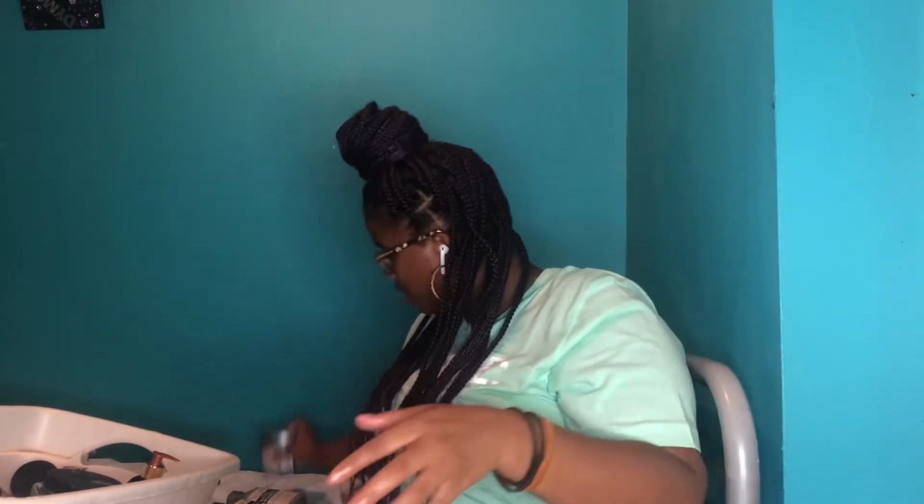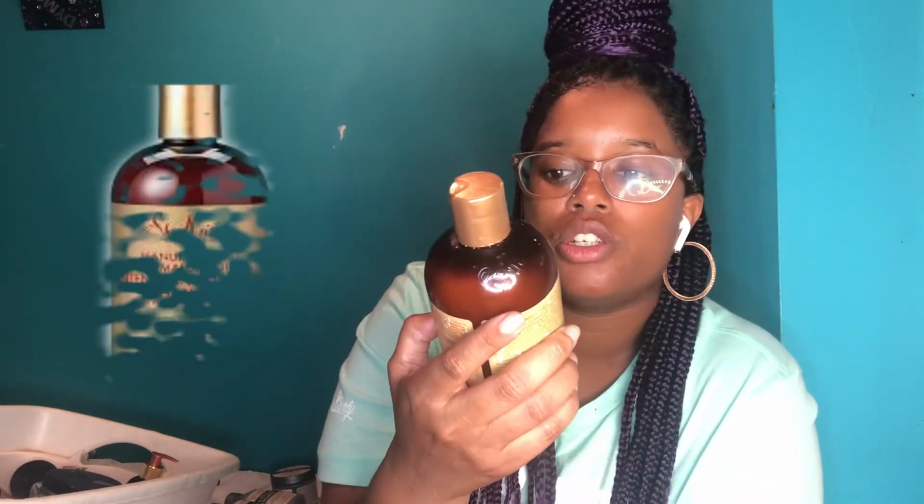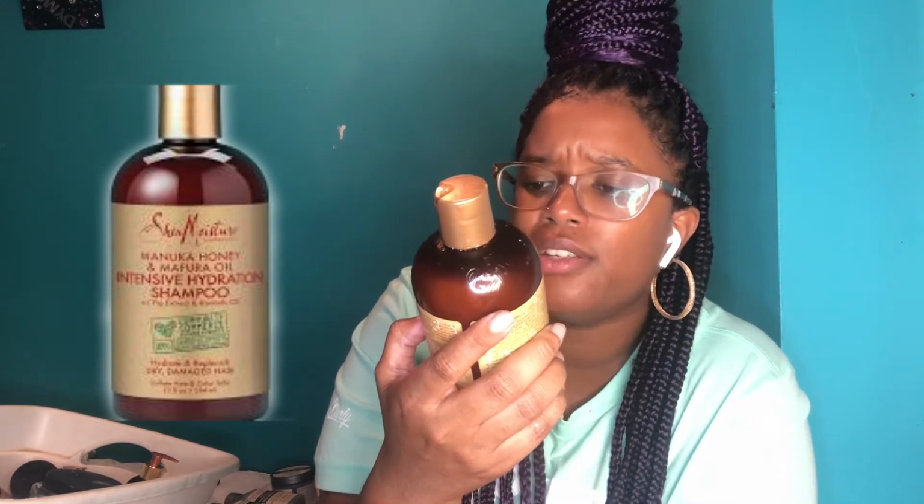So I'm gonna move on to Shea Moisture. So I have Shea Moisture's Coconut and Hibiscus Curl and Shine Shampoo. And then I have the Shea Moisture Manuka Honey and Mafura Oil Intensive Hydration Shampoo. Whew, their titles are long.